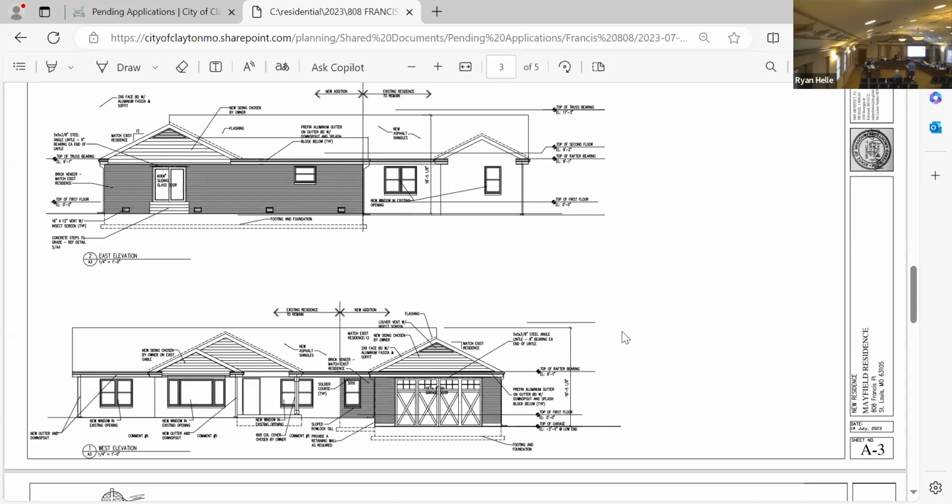Otherwise, I like the black and white. I think that'll look great. Yeah, I think it looks good. I don't mind switching the windows either.